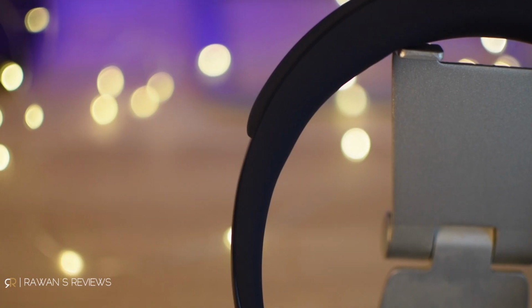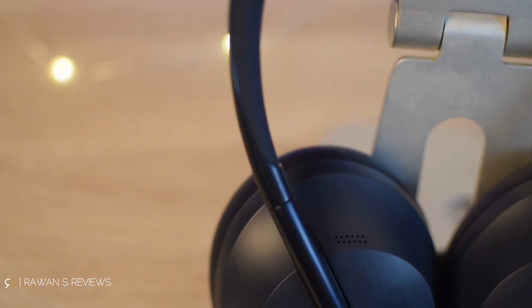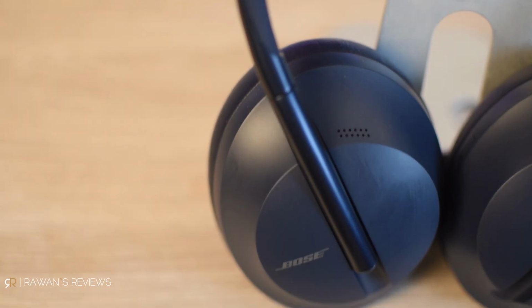They, however, priced them $50 more than the QC35 and kept selling both headsets up to this date. So then the 700s aren't necessarily a replacement for the QC35, but a different line altogether. This means you, as a consumer in the market for noise-cancelling headphones, now have the choice of getting either one. Which one should you get, and what's the difference between the two? Let's find out. Welcome to a comparison review between the Bose QC35 and the NC700.